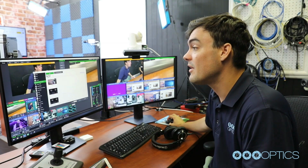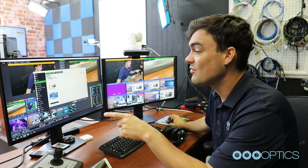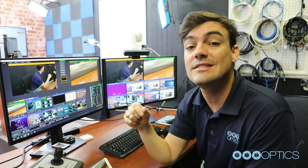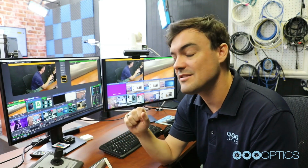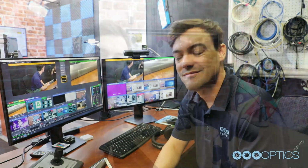We can also bring in the NDI from the podcasting room as well. So we're going to take a look in a minute here. The podcasting studio, that's a whole separate computer and 4 SDI inputs. We decided to move it into here for space reasons, but it's really cool. Let's take a look at the podcasting studio.